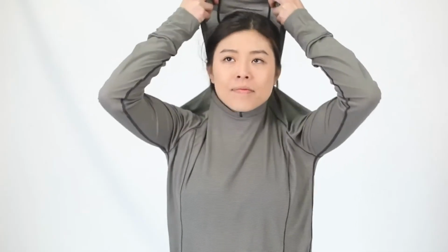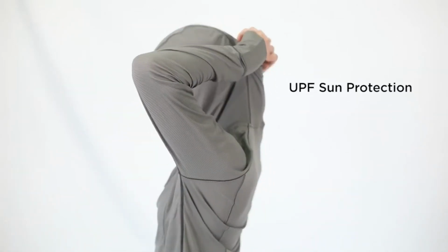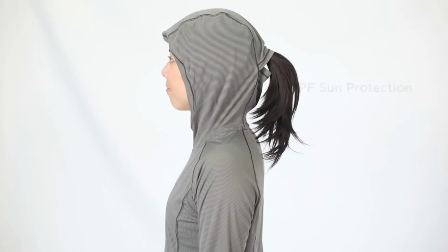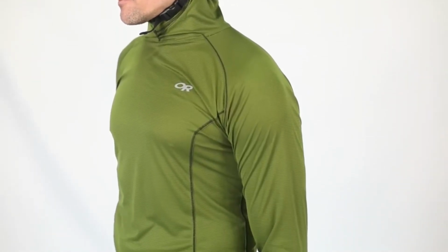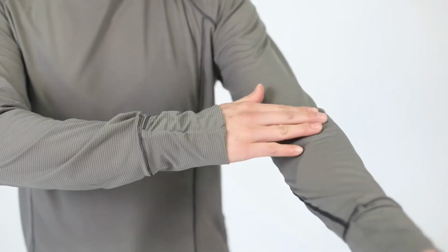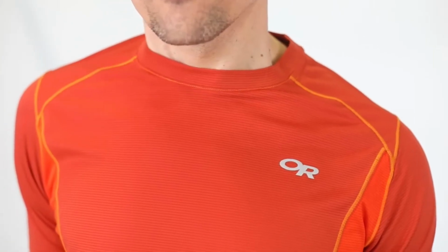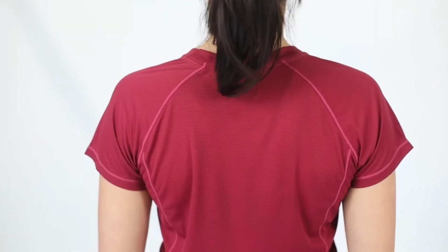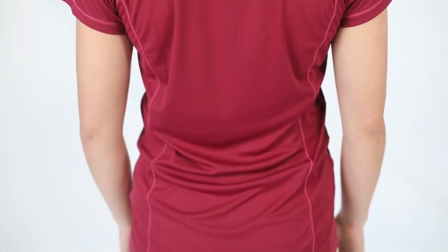What's hiding within each Echo piece? UPF sun protection. UPF 15 fabric shields your skin from the harmful effects of intense solar rays. The Echo hoodies fit great under climbing helmets for when you're most exposed to sun on rock walls or reflective UV rays from snow. It also features Air Vent moisture management. Air Vent is made of ultra-fine fabrics that provide superb airflow, breathability, and moisture management with a faster drying time. That means you can say goodbye to sweat.